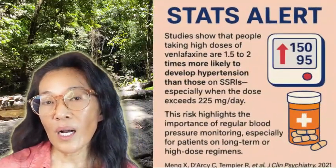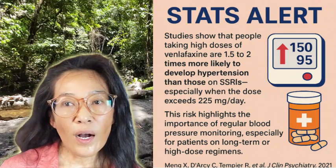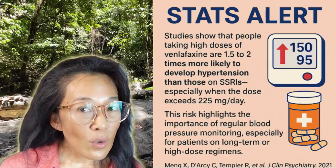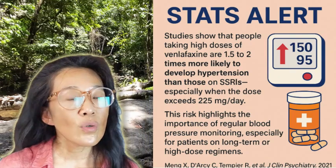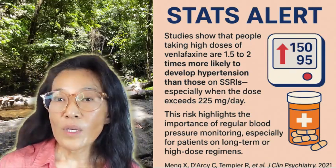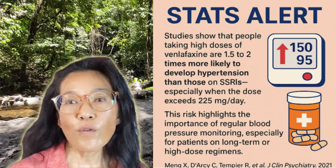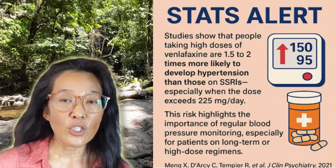So listen up, check your blood pressure, especially if you are on SNRIs. Studies show that people taking high doses of Effexor are about 1.5 to 2 times more likely to develop hypertension than those on SSRIs, especially when the dose exceeds 200 milligrams per day. If you're taking SNRIs, check your dose. And if you're taking over 200, maybe it's a good indication to check your blood pressure next time.